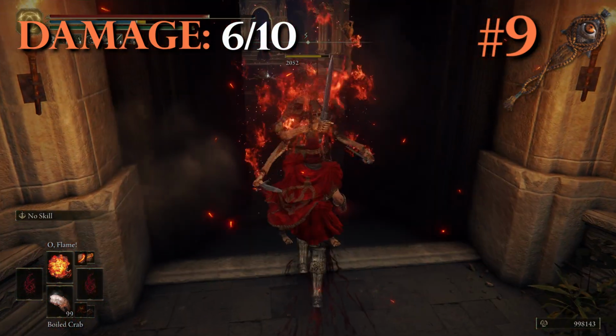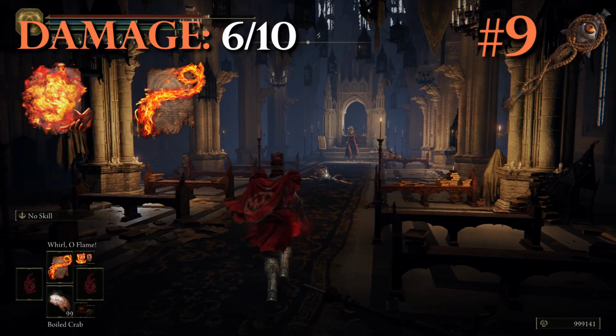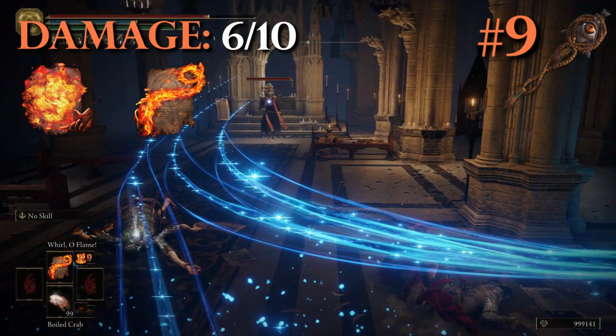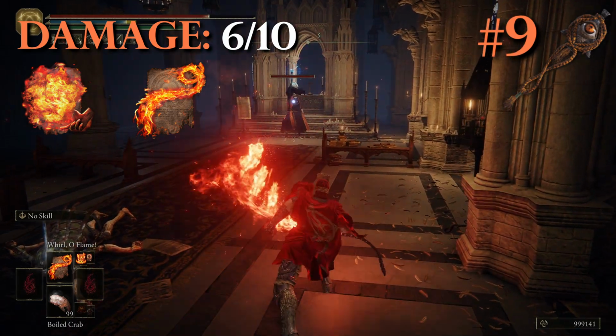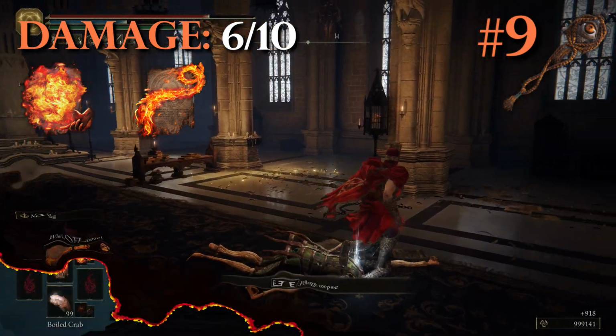Damage, 6 out of 10. I have considered O-Flame and Whirl O-Flame. If I were only considering O-Flame, the overall score would be an 8. But since it is virtually the only viable spell in this school, I cannot award it any more points.